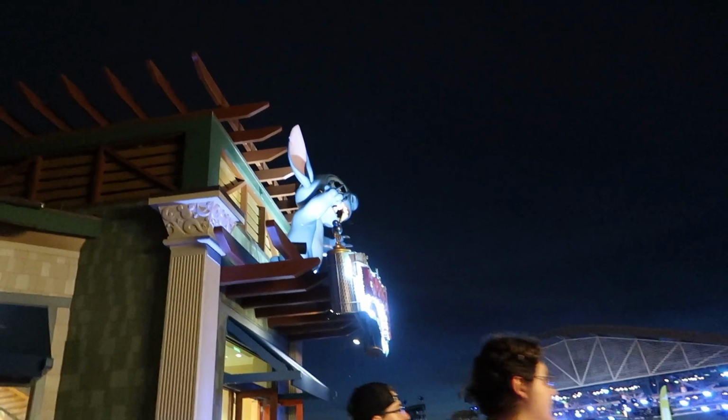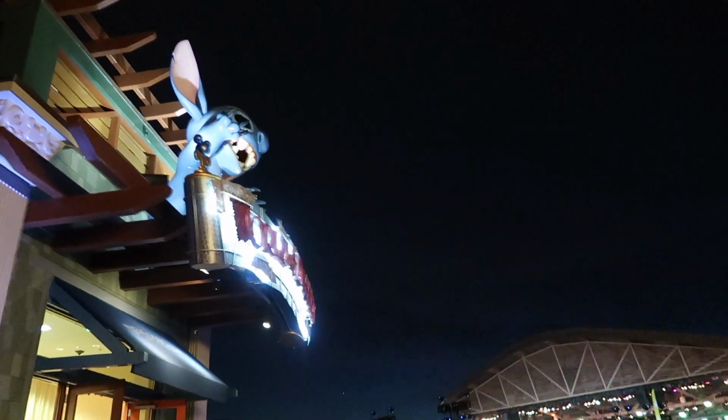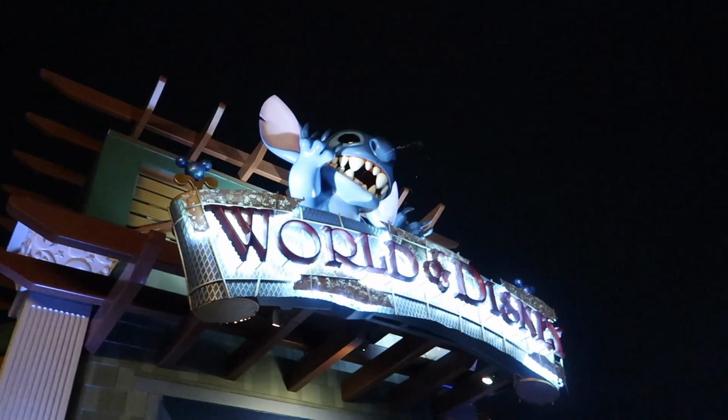Smells awesome. There's a dance party. Let's celebrate. Stitch is back out. Oh, he's back out. He's probably celebrating. Whoa, Stitch, why are you spitting? Come on, let's not spit, Stitch. I love rock and roll. So is he.